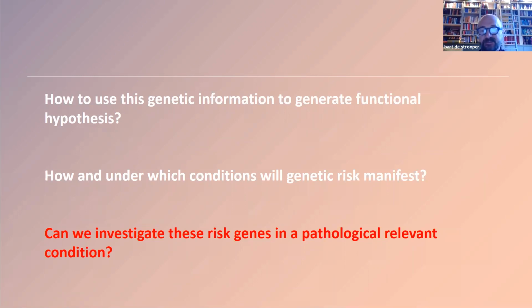It's important that you realize that these gene loci, which have been identified, are risk loci. That means they will only manifest when you have risk. You can compare it with driving a car with or without a belt. When you drive normally and you have no belt, you don't see the impact of not wearing it. But when you have an accident, then the belt becomes important. And it's the same with genetic risk.